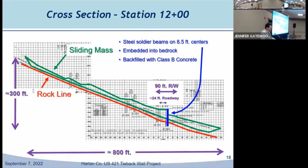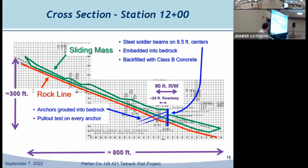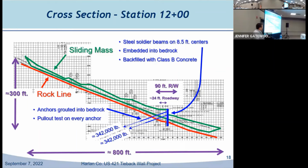And that's a pretty stiff system, but again, with the modeling and what we were checking, it still wasn't enough, so we had to add the tiebacks into it. So the way a tieback wall is built, you go in through the beam, and you drill these anchors back into the rock, and the anchors are grouted into the rock. And every anchor that is installed is tested. When you're pulling on and testing them, you're ensuring that this bond back here, when you drill them into the rock, is holding and anchoring and giving you the resistance that you truly need to resist what's pushing on it up here above.